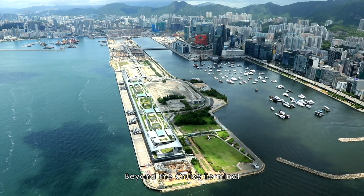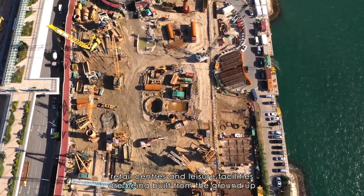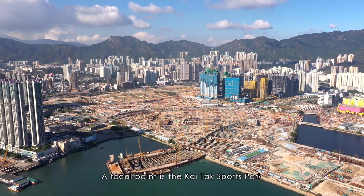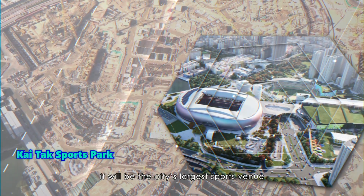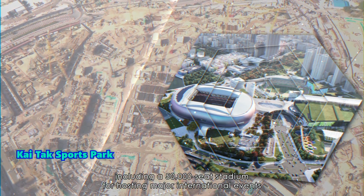Beyond the cruise terminal, construction work is continuing apace on the Kai Tak development. High-grade residential and office buildings, retail centres and leisure facilities are being built from the ground up. A focal point is the Kai Tak Sports Park, which is the government's most important investment in sports infrastructure in recent decades. When completed, it will be the city's largest sports venue, a world-class sports park including a 50,000-seat stadium for hosting major international events.